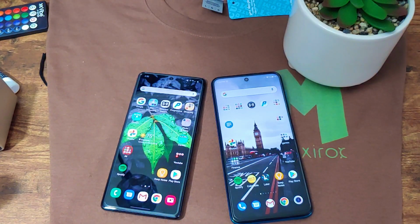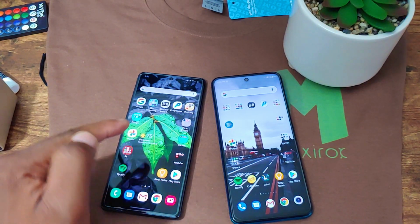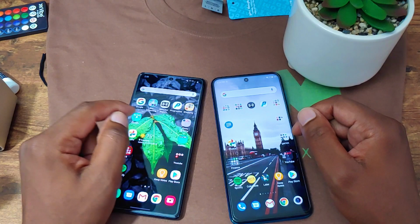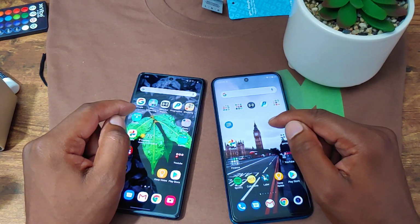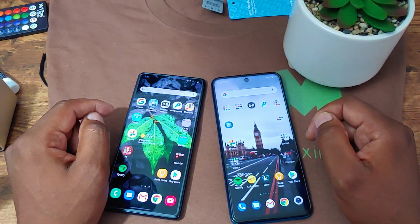So Math Squad, looking at the specifications on paper here, I'm going to go ahead and give this to the Galaxy A71 5G. It has more RAM, it has a faster CPU inside, so it's clear you're going to have to get this W. So as of right now, we got a score of 1 for the Galaxy A71 and 0 for the Redmi Note 9S. Let's go ahead and get to the next part of the speed test and see who can win that one.